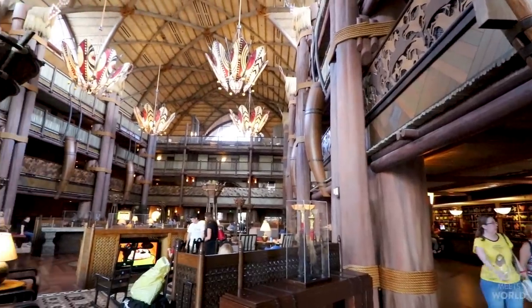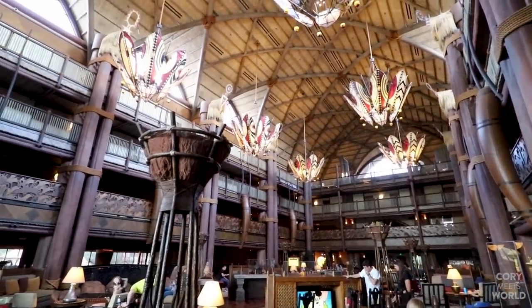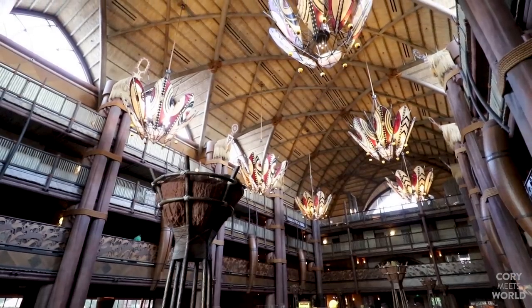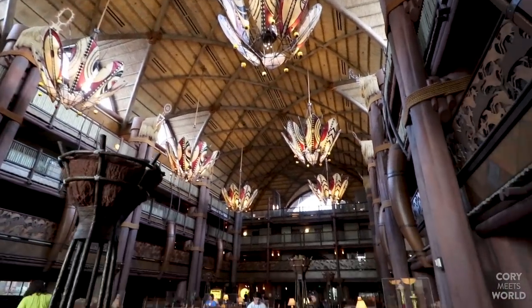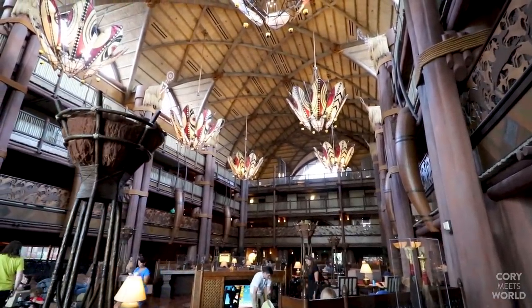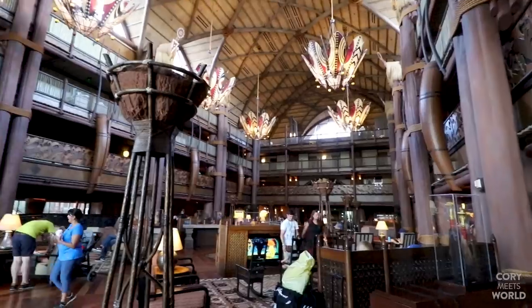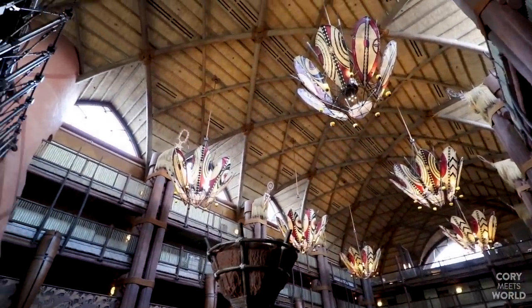So we are gonna begin our tour right here in Jambo House. And I gotta say, we have been to so many resorts, all the resorts now here in Walt Disney World. And this lobby, the main room here in Jambo House, has gotta be one of my favorites, especially at Christmas time with the big Christmas tree. It's just beautiful in here. Look at the chandeliers. Look at how open and vast it is.